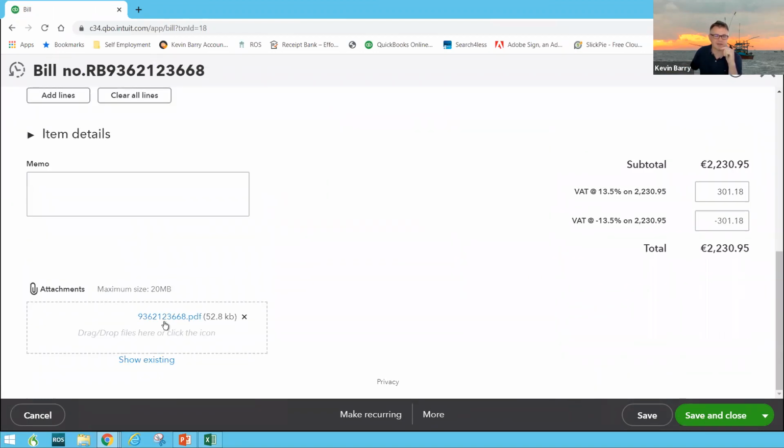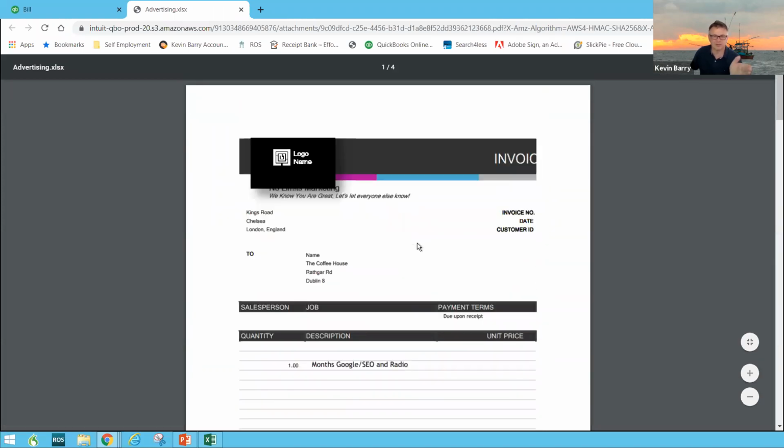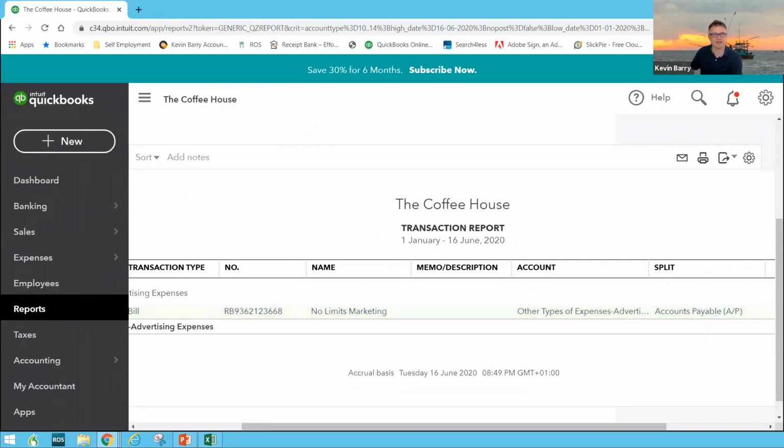Now, this is the thing about storage. You see this little thing here, attachment? There's the bill. I'm in QuickBooks, and I've got the bill. I've also got a backup of it on Receipt Bank in the archive. So you can rip up that bill if it's on your desk, because you don't need to save it in a LeverArch file, buy a filing cabinet, or rent extra space and extra room.